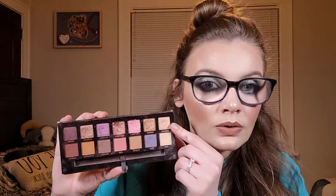You got a matte shade to set your eye primer down. You got an inner corner highlight. You've got deepening shades. You've got every shimmer you could possibly think of to need with these mattes. You can mix and match. They are just so gorgeous, so blendable, so pigmented, and they are just, look at that. Come on now. This palette, I love this palette.